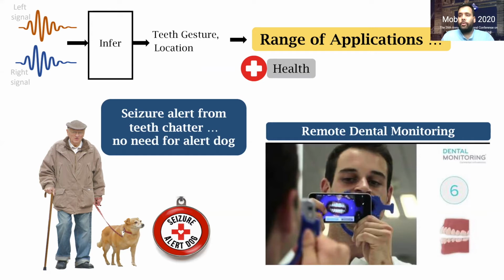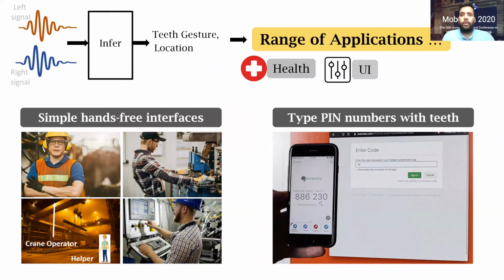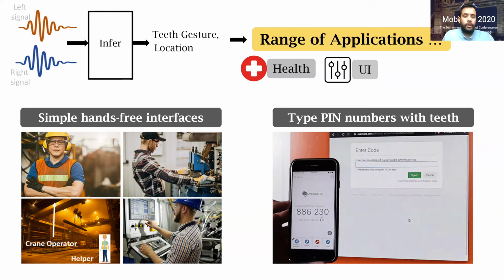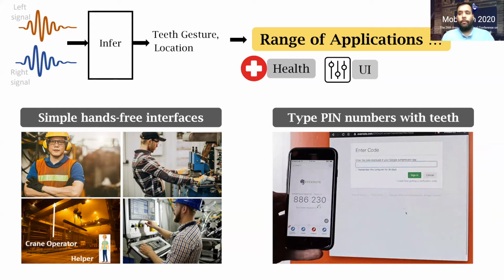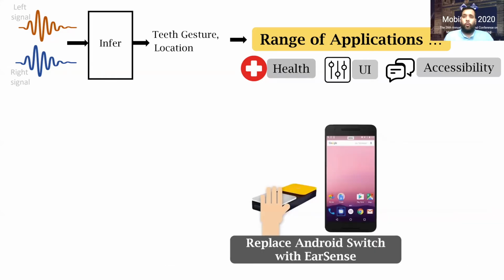EarSense may also be used in remote dental monitoring, where vibration data from the teeth can be uploaded for clinical analysis. In factories or hospitals where workers are wearing gloves or have their hands full, EarSense can be used to perform simple actions or send simple commands. EarSense may also be helpful even in everyday use. A person could type in a PIN number on her phone or click and scroll while wearing gloves in the winter. Finally, EarSense can help accessibility, such as by replacing the Android switch, which today has to be bought as a separate accessory.